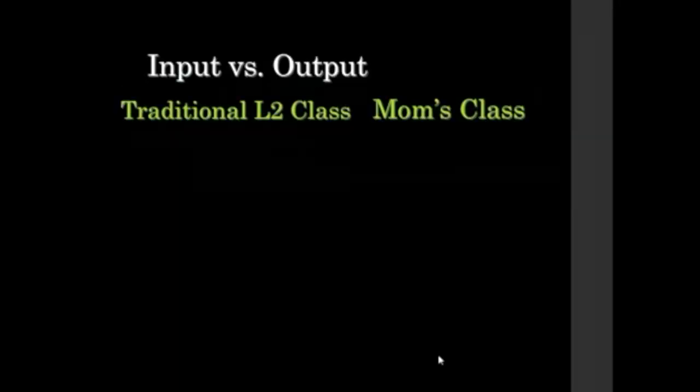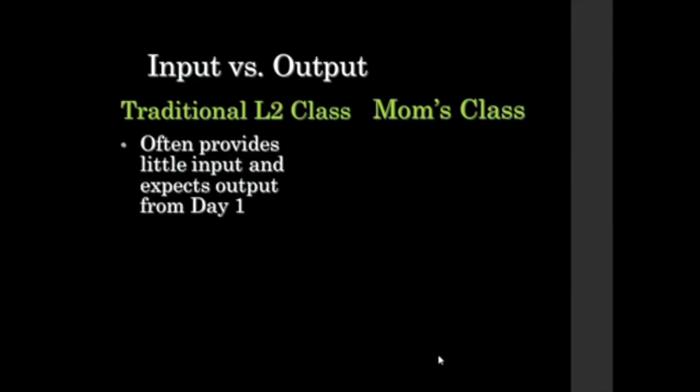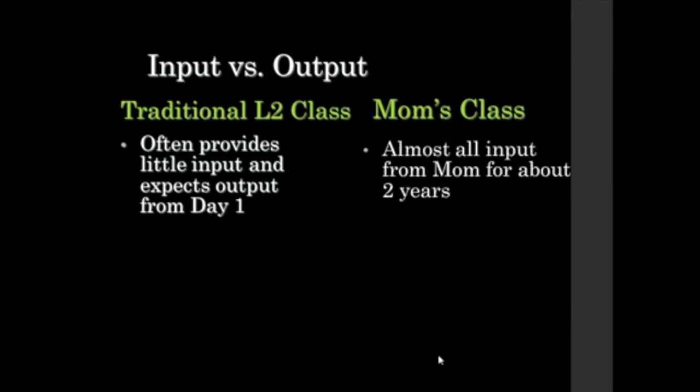So let's take a look here. A traditional class taught in a traditional high school second language class versus what mom would do at home in mom's class to learn a language. Now, I know kids are different ages, but I still think these same ideas apply. The traditional class often provides very little input and expects output from day one. And I would like to go on to say that if they do provide input, it's usually incomprehensible. The kids don't understand what the teacher's saying. But output is expected very early on. Repeat after me, say these words, before there's any kind of connection to the understanding of what those words mean. However, mom's class is almost all input from mom for about 2 years.